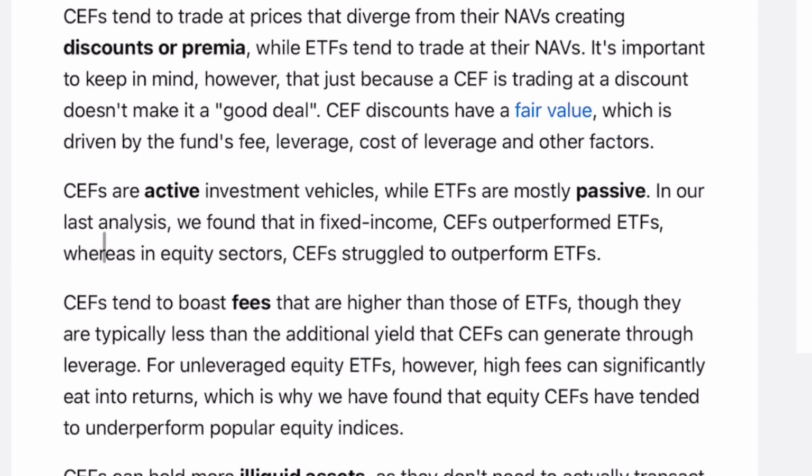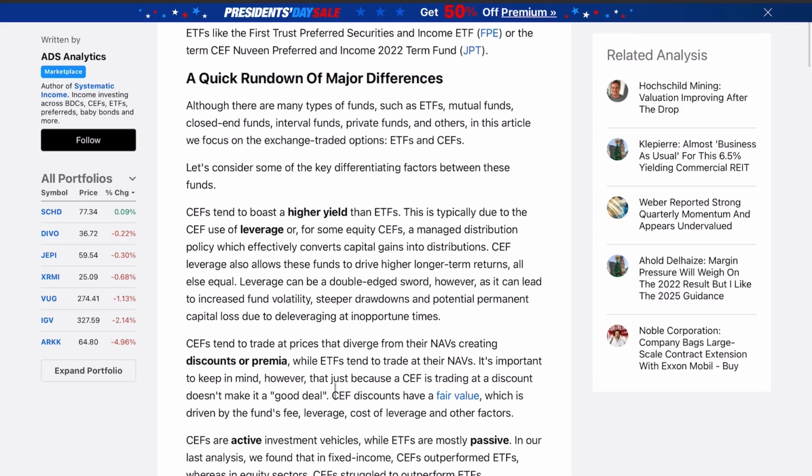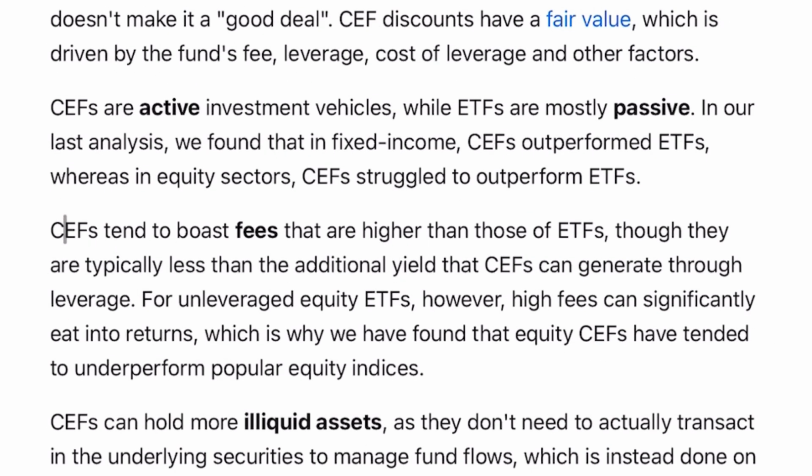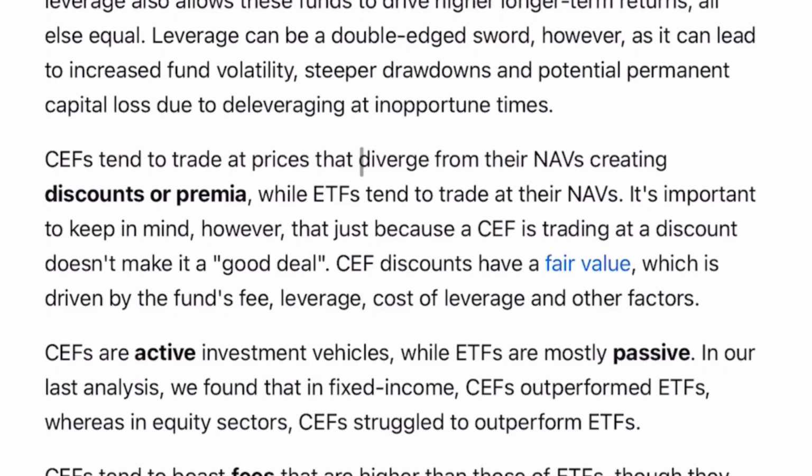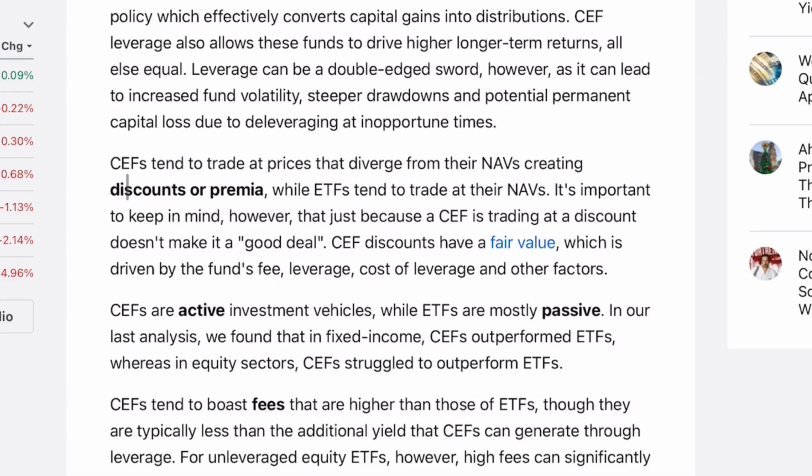And along that same vein, closed-end funds are actively managed, which of course can be a positive or a negative. One of the major positives of this is what we just talked about, how this allows them to have managed distributions. But on the flip side of that, closed-end funds tend to have higher fees because of this active management. And the final major difference I'm going to cover in this video between CEFs and ETFs is that closed-end funds tend to diverge from their NAVs, creating discount and premium periods. Functionally, the main reason for this is because closed-end funds have a fixed number of shares, while ETFs can create and eliminate shares on demand.